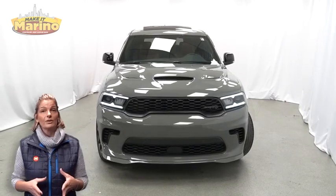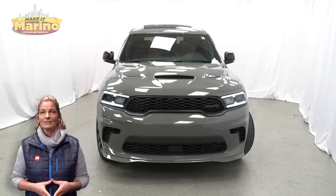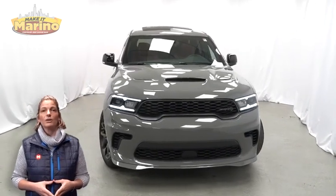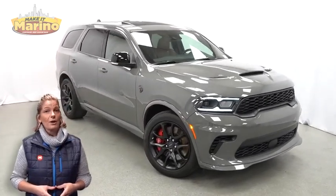There's only one vehicle that blends classic style and modern design to create the next generation of an icon. Take a look at this 2023 Dodge Durango SRT Hellcat in Destroyer Gray.